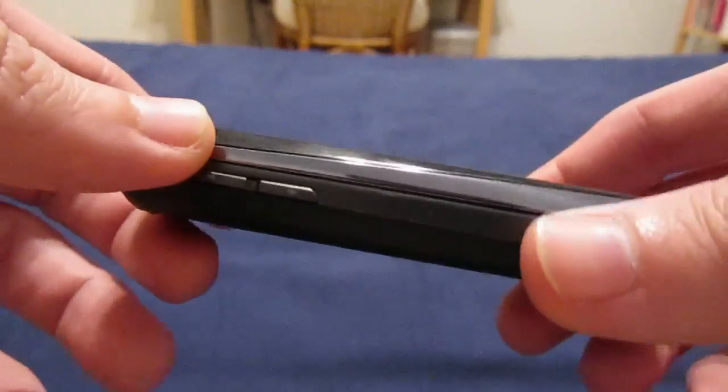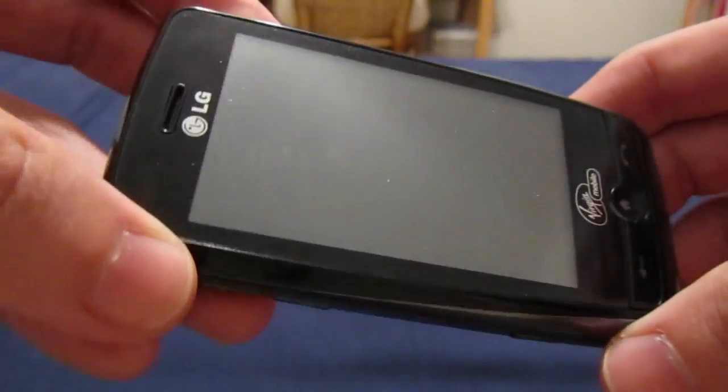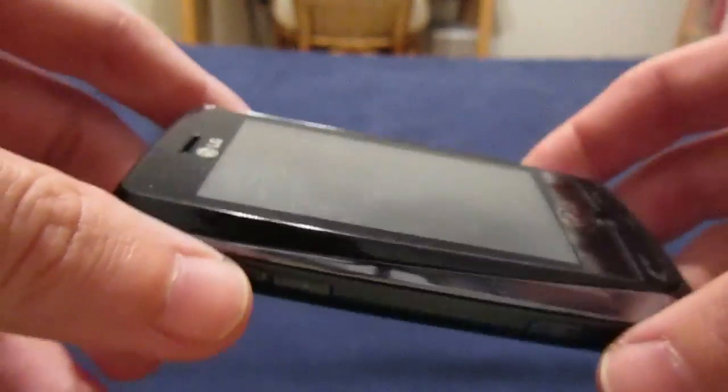I'm not going to go over too many of the technical specs because you can find that stuff online. There's a couple of differences in this version, of course, than the Sprint version. First, I'll go over the things that I like. I'm going to try to be quick about this because I don't want to run too long.